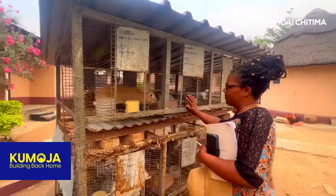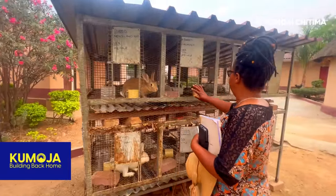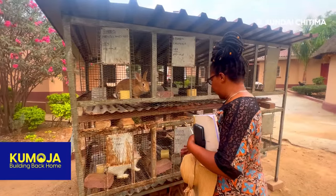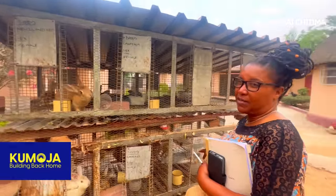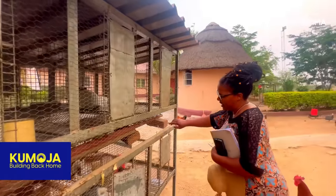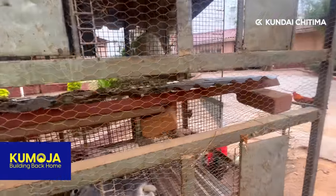So these are my breeding stock. I have different rabbits. There's New Zealand White. There's Chinchilla. There's Flemish Giant, that's the one that goes about 8.5 kgs. And then there's another Chinchilla type here. Okay, here with the white one.